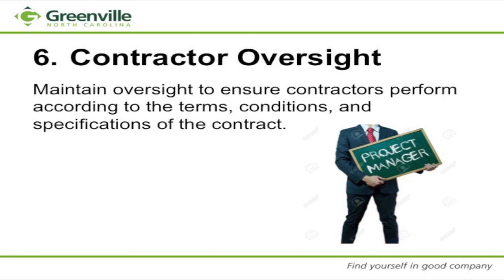You all are already doing this, but wanted to bring to bear that UG also requires us to have contractor oversight. What that means is that we must maintain oversight to ensure that the contractors perform according to the terms and conditions and specifications of the contract. So we have to make sure that they're doing what they agreed to do in the contract.